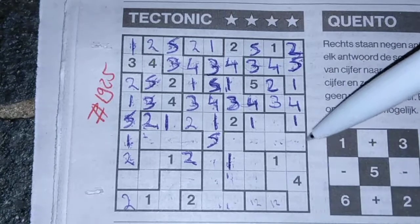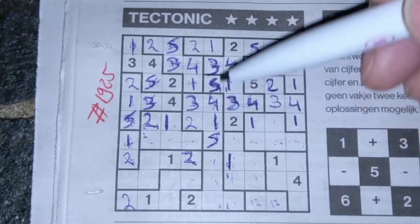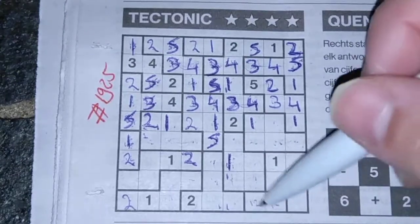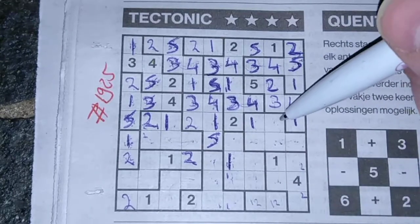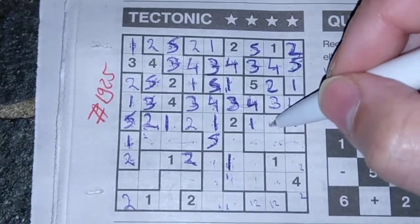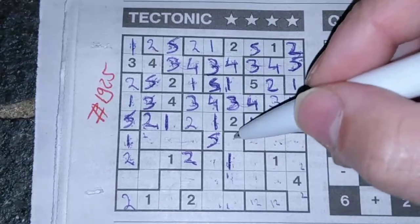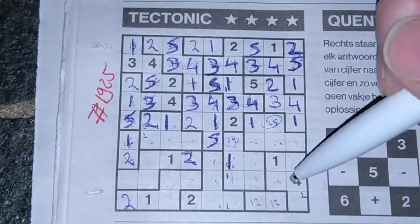This box, cannot tell. Let me see. This box cannot be a 2 or 1. So the 2 goes in those 2 boxes. This box cannot be a 3, cannot be a 4, cannot be a 1, so it's 2 or 5. 2 or 5. 1, 2, 5. So this box could be 3 or 4. Cannot be a 1, cannot be 2, cannot be 5. Yes. Let me think.